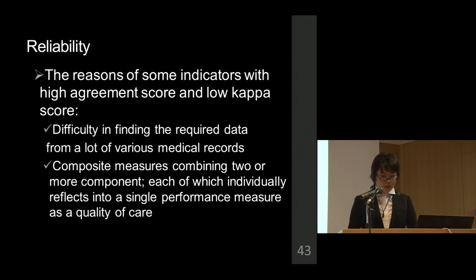Some indicators had high agreement score and low kappa score. We suspected the 2 following reasons. First was difficulty in finding the required data from various medical records, digital and paper. Second was composite measures combining 2 or more components, each of which individually reflects into a single performance measure as a quality of care.